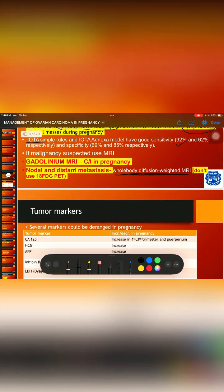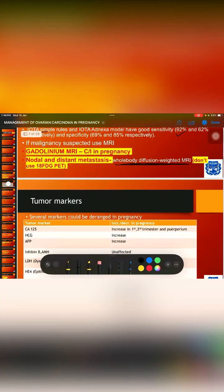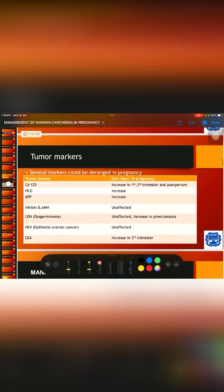So these are about the investigations, and the most important is the tumor markers. So what about tumor markers?